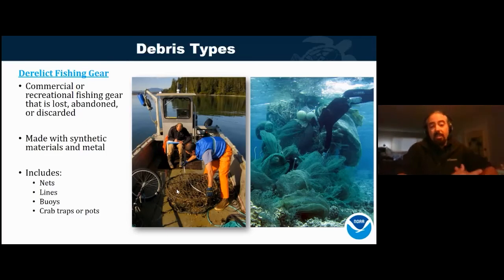They can resort to cannibalism, where they start eating each other, or eventually they may die, which then attracts more crabs, which then get trapped in there and can't escape. And the cycle continues. This is called ghost fishing, and it's the same with nets. Nets are designed to capture fish, and when they're out there no longer being tended, they become very much entangled, and you'll get lots of other unintended organisms caught in it, and they can attract other animals to it because of this basically being a food source, and it just continues to fish over time.